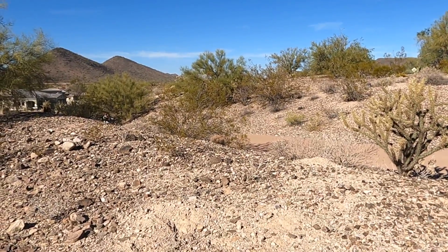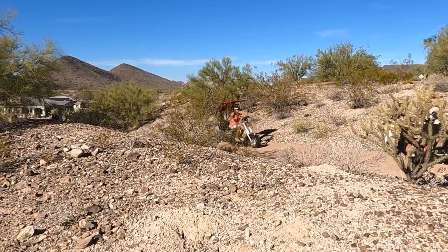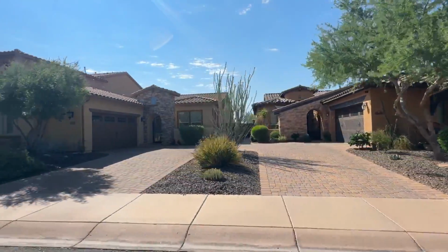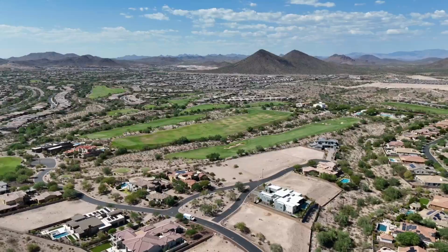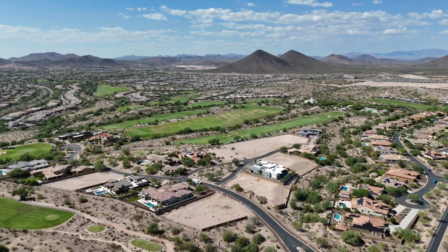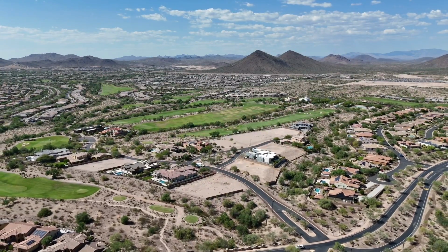So if you love the outdoors, but you want to be close, but not in the hustle and bustle, also you want a little quieter and maybe that elevated kind of luxury lifestyle, I think Vistancia definitely should be on your list. Two more hot things about Vistancia in general. Number one, they need more schools. I'm going to be perfectly honest with you. They actually have a low student to teacher ratio on the elementary level, but the high school is busting at the seams. So just letting you know, hopefully that is something that is coming up.